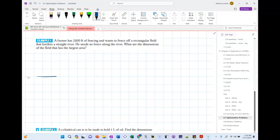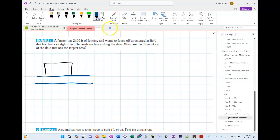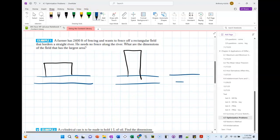So what are we doing here? We have some river and we're building some fence around it, right? So make some rectangle. There's lots of ways we could build that. We could build something that looks like a square-ish rectangle, or something tall and skinny, or something short and really long. There's lots of different dimensions we could choose. We want the one that contains the most area. Does everybody understand what we're doing?